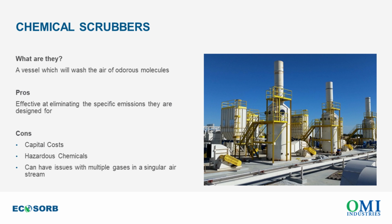And I will note that most of these technologies that I'll go through do require what you might call a vacuum system. The first thing you have to do is collect the gases and bring them to your odor control technology. Chemical scrubbers are a vessel that will wash the air of odorous molecules. You collect the air, you push it through the scrubber, and then it basically scrubs that air. They can be effective at eliminating the specific emissions that they're designed for. For instance, we use acid scrubbers for base gases, and we use base or caustic scrubbers for acid gases.